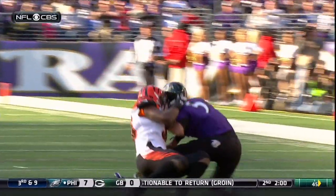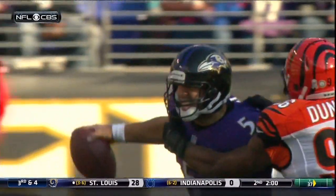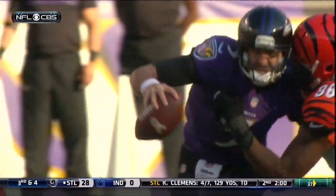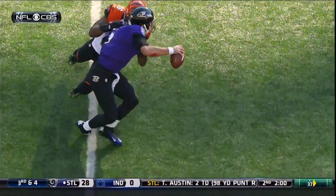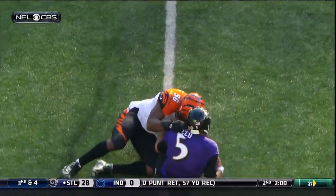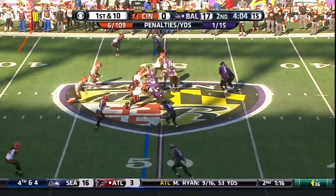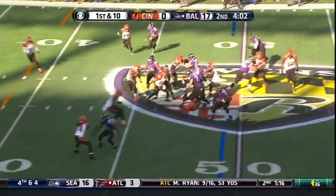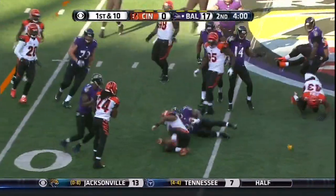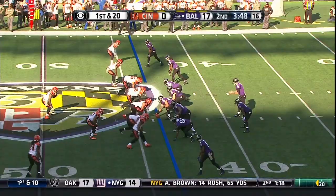The right hand. Well, he had the hand on the back of the jersey, but he doesn't seem to pull Joe Flacco to the ground with it. Now, Walt Coleman, the referee, was right. There's no question that he's got a hold, pulled to the ground. Nevertheless, new set of downs across midfield, Bernard Pierce, and a penalty marker flies. Holding, number 14, offense.